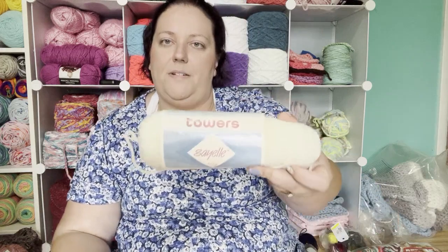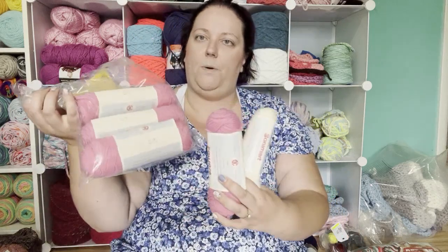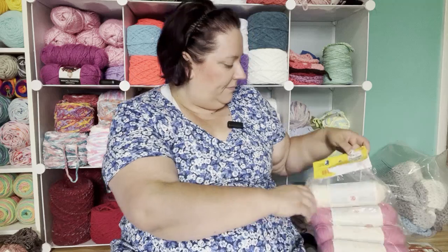All right, and the rest is the same as that nice green one. So it's Towers Sale, Bonnie Mart yarn, and then a pink. So there's one white and 4 pink in total. And they're all 50 grams, I believe. Yep, 50 grams. So I couldn't leave them there. I love vintage yarn. It's nice when it has 4 of the same color, or that green had, sorry, 6 of them. That's rare to find in a thrift store. And sometimes you go to the thrift store and you walk out with nothing, like 2 weeks ago. Nothing at all. Yeah, past 2 days have been great.